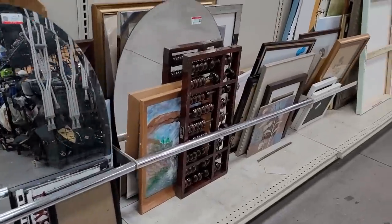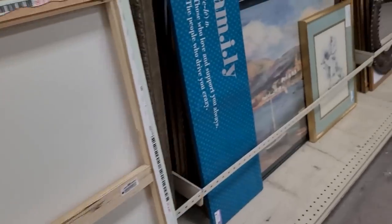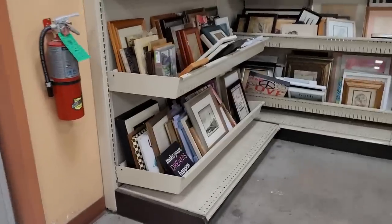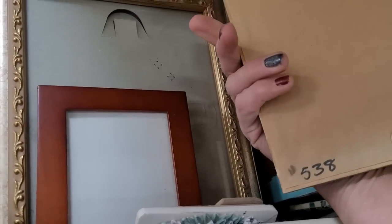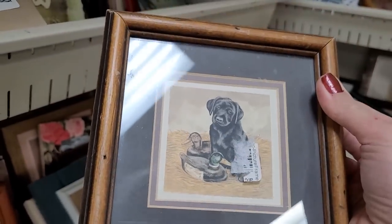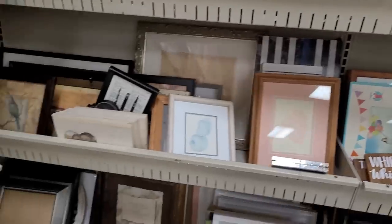We are taking a stroll through the artwork to see if anything jumps out at us. They have a big long wall of it here. So many pieces to see. I'm looking for vintage frames that will clue me in to a possibly original piece of art. Not seeing anything there. Let's make our way over to the smaller artwork pieces and frames. A sweet little black lab puppy here. Over here, I'm looking for cross stitch and needlework pieces. Trying to keep my profit margin up right around the $20 mark. Not seeing anything here.